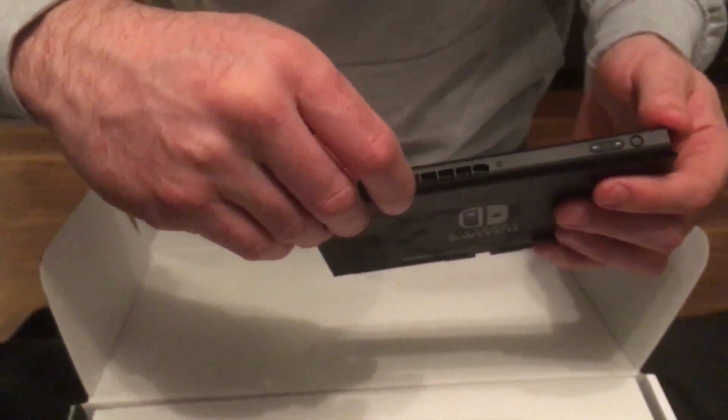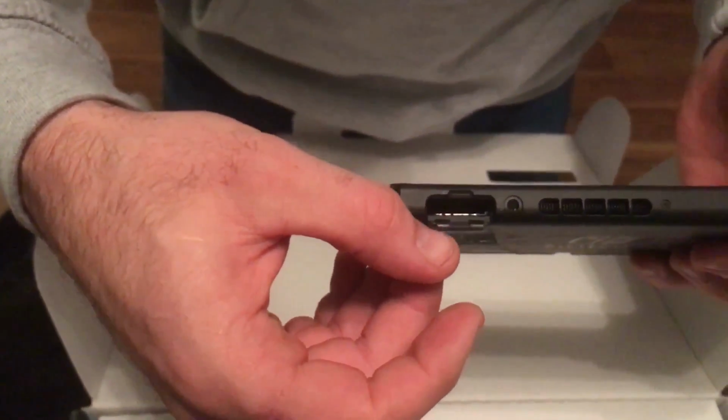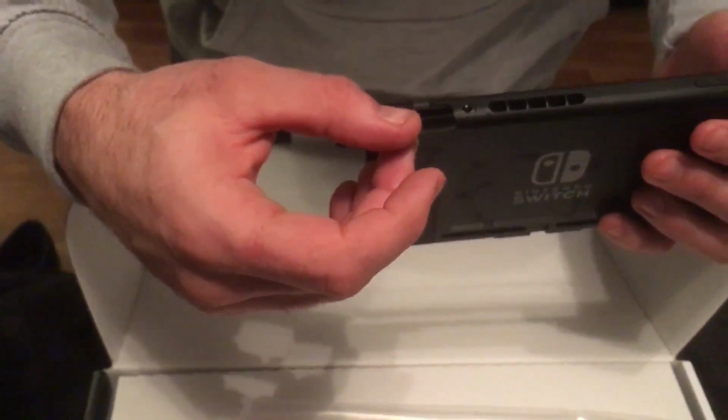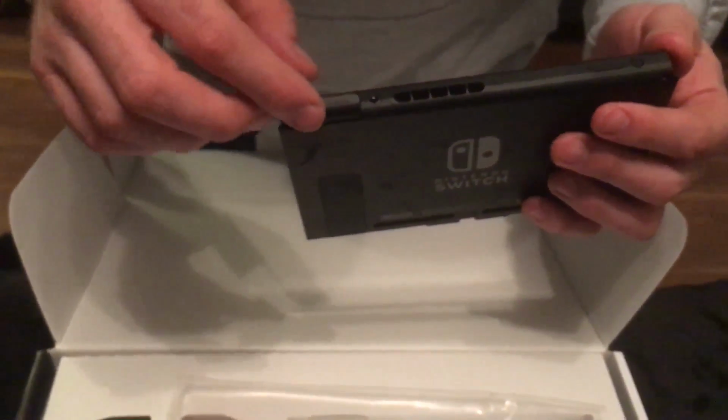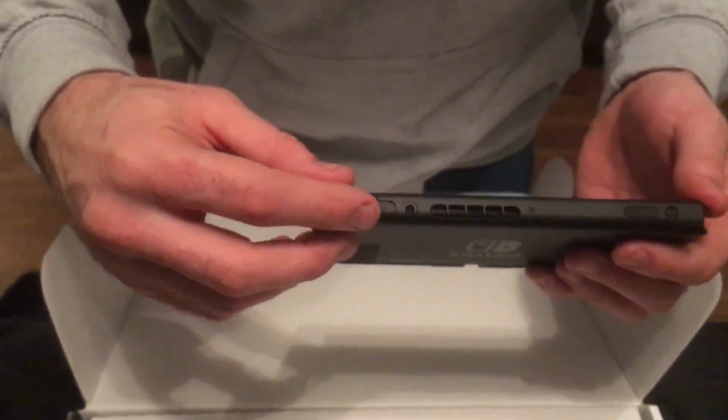Yeah. There's the game card slot. It's pretty solid. I'm worried if that'll wear over time. It's pretty stiff. I mean, what's it like on the 3DS and things like that? It doesn't have a slot, does it? No, they just click in. Cart hole. Yeah, it's a cart hole. You don't want to get dust in your cart hole.